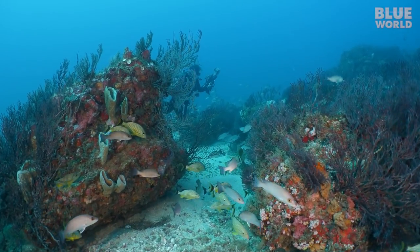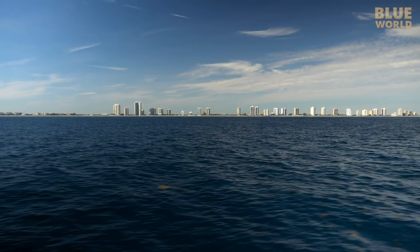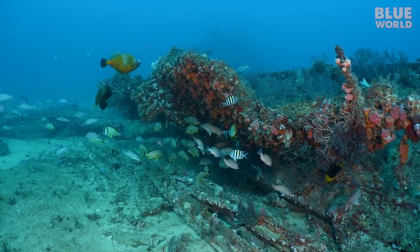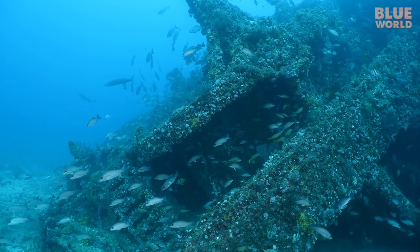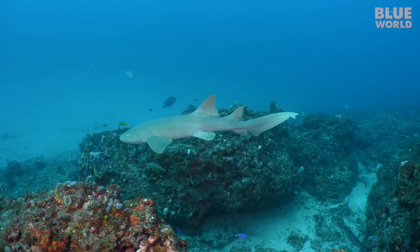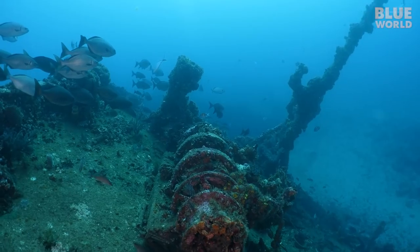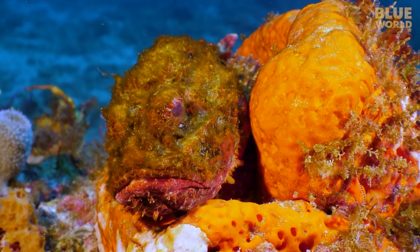It's hard to believe how much healthy marine life there is just a short distance from the Riviera Beach skyline. There are colorful wrecks, healthy reefs, and a ton of fish less than a mile offshore. The east coast of Florida is an often underappreciated dive destination, and it just goes to show that there are amazing wonders to be seen all over the blue world.